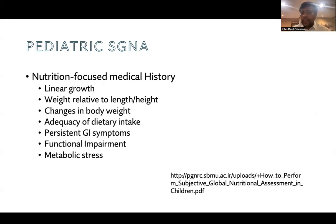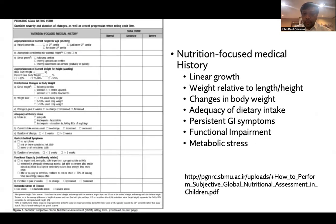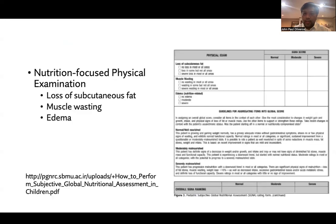And with your pediatric SGNA, you could have a quick nutrition-focused medical history. What you check there is your linear growth, your weight relative to your length and height, any changes in body weight, also diet and GI symptoms, and if there is presence of functional impairment and metabolic stress. So this is a sample of your pediatric SGNA medical history. And you also have a physical examination part of your SGNA. So what you try to look for is any signs of loss of subcutaneous fat, muscle wasting, and edema. And by doing the checklist, you could see if your patient has normal, moderate, or severe risk for malnutrition.